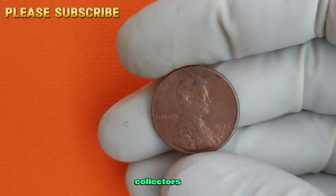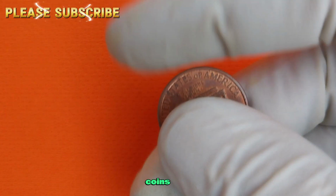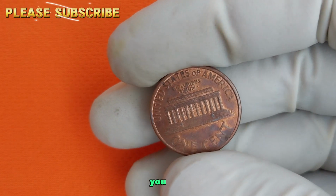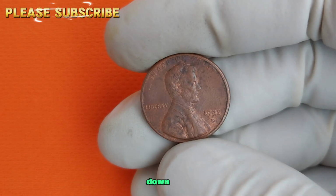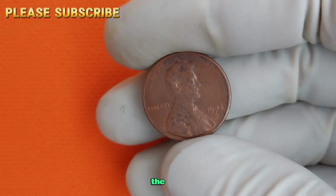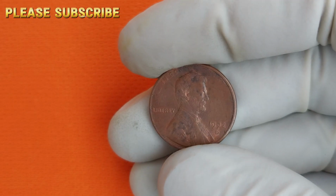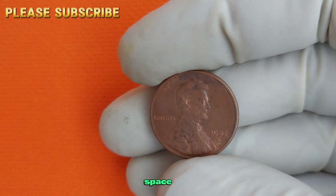That's why collectors who specialize in Lincoln cents often search through thousands of coins, hoping to spot one with the elusive close AM design and in good enough shape to make it valuable, but how can you tell if you have one? Well, as mentioned earlier, it all comes down to the spacing between the A and M in America on the reverse. On a close AM variety, the bottoms of the letters are almost touching. On the normal wide AM version, there is a clearly visible space.